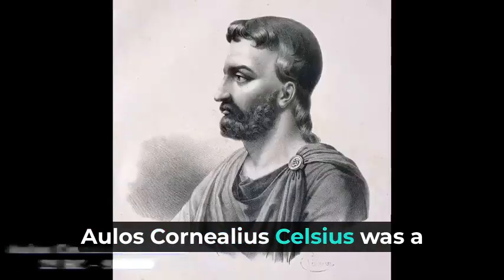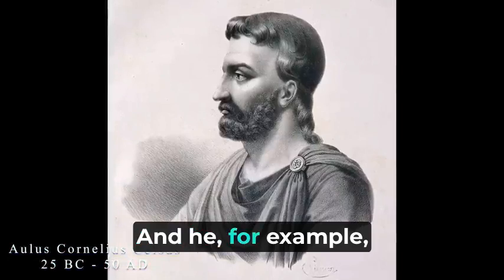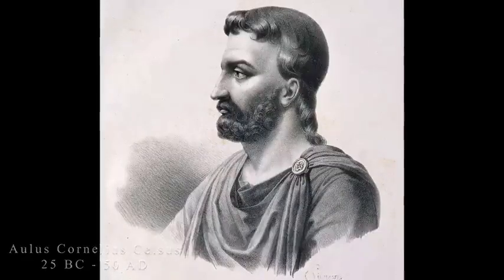Aulus Cornelius Celsus was a true pioneer of Roman medicine. And he, for example, described many different kinds of diseases, wounds, and ailments and how to treat them in often surprisingly modern ways.